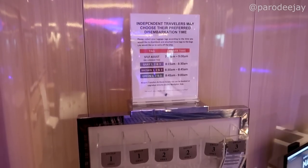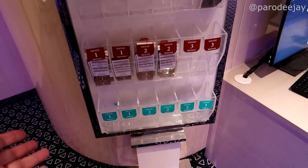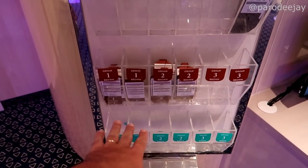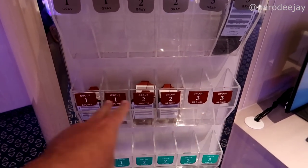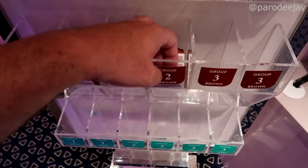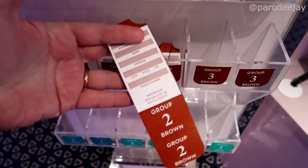Well, we hopped up to deck three now because they've got the luggage tags where you can choose if you want to check your bags in. Let's see, green was the late group. It's funny, the latest ones are obviously gone and the earliest ones are gone, but they've got these middle groups. So since we are not in a hurry, I think we're going to let them take our bags tomorrow. We'll take the latest available group, which is brown number two.